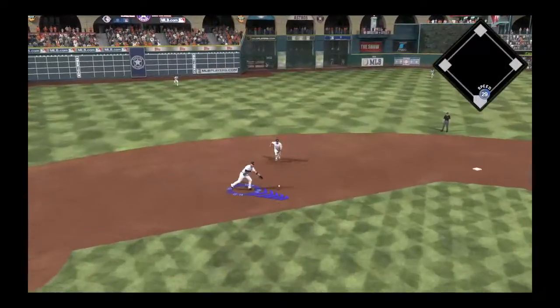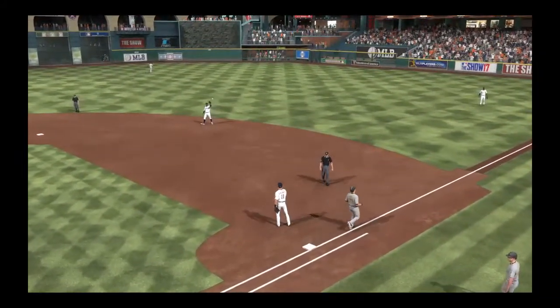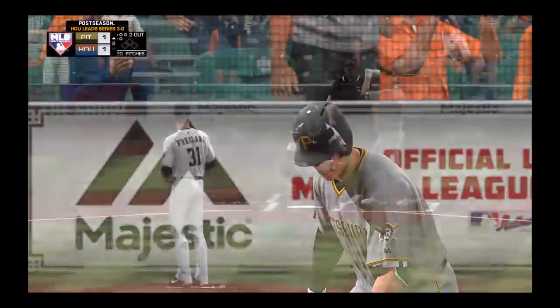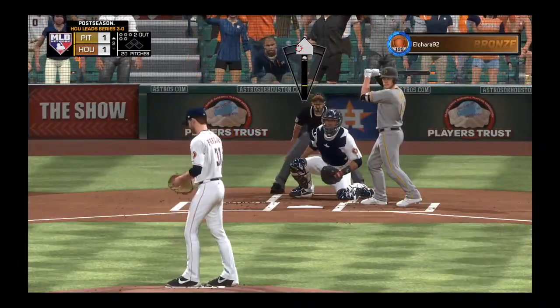Chopped weakly to the left. Shaw gloves it. Throw gets him. 2 down. So striding in, Kike Hernandez. He'll work on keeping this top of the second alive.